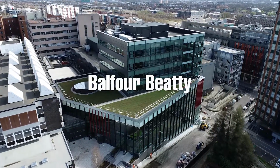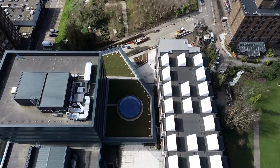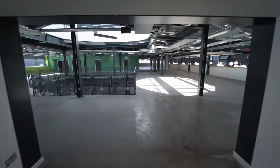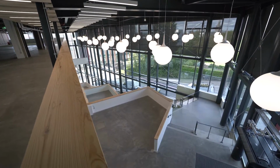Balfour Beatty have been employed by Strathclyde University to develop their two existing buildings, the architecture building and the Colville building, into one building, the Learning and Teaching Hub, and it's to provide innovative and flexible teaching spaces, making this building the heart of the Strathclyde University campus. The architecture building is a Grade 2 listed building.